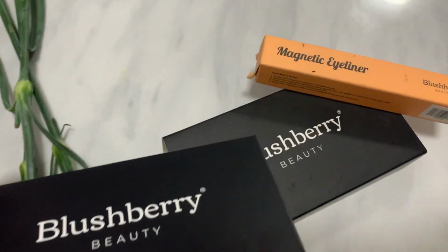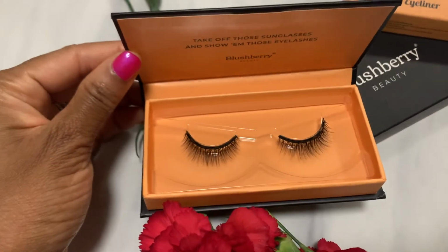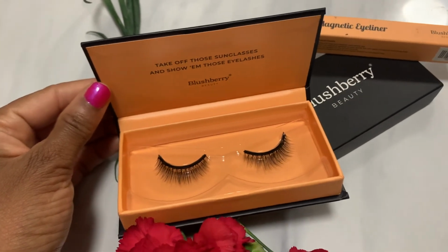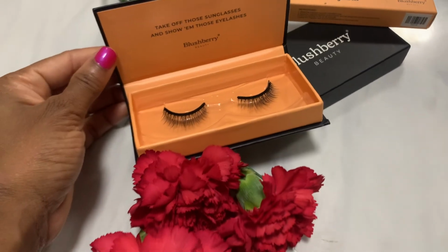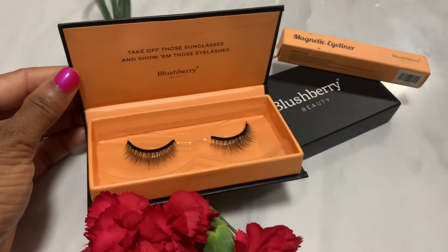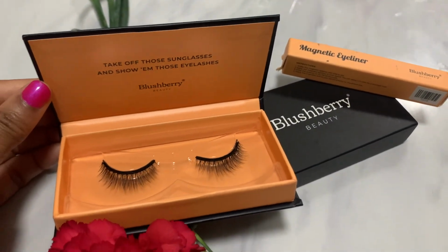And also, Blushberry with the lashes. Come on, guys, nobody wants to be dealing with clunky adhesive here and there. No, just put on your lashes. Magnetic lashes are the way to go. They're fast, they're efficient, they're stylish, they save time, they save money, they're reusable. You don't have to worry about all the other factors that you usually have to worry about when you wear lashes. And lashes actually change your entire look.